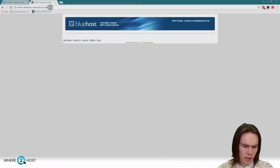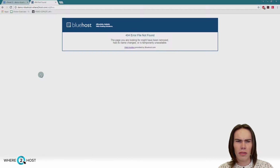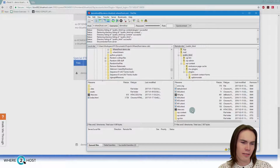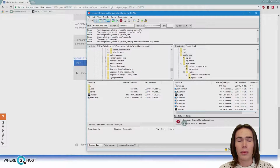What if we did, I want to see what error pages they do. We had to add 404 not found. So that's pretty cool. You know, we've got some 404 pages, some 400. That's some nice default stuff that they add for us. So next is, I'm just going to delete these WordPress files, which are unnecessary at the moment, and then I'm going to FTP our tester site in.